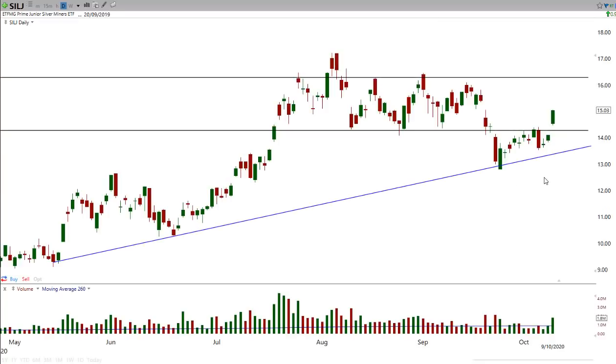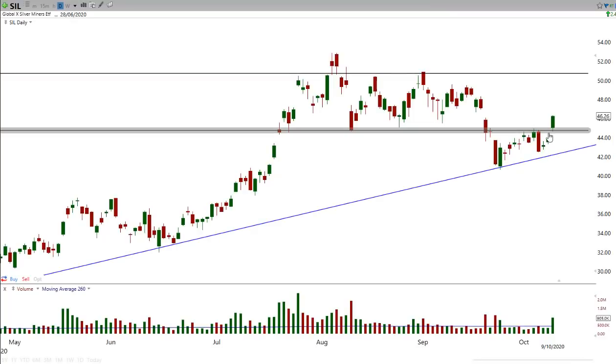And same for the SIL and SILJ as well. Beautiful, beautiful patterns that they're forming, right? Nice little gap up. Volume starting to come into it, and the SIL, same sort of thing. Lovely little gap up, breakaway.